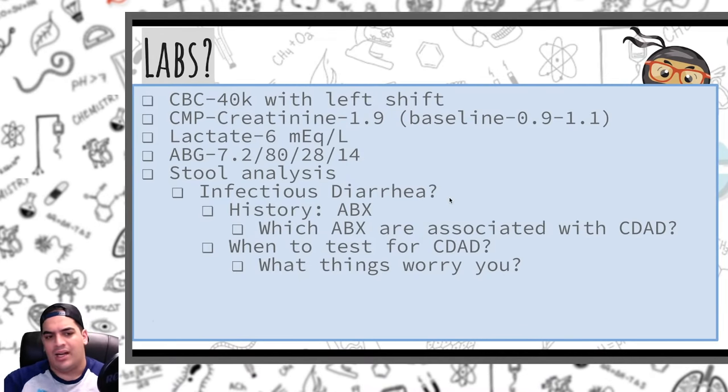Cool. And we had a little bit of compensation with them breathing slightly faster to breathe off their CO2. That's why their CO2 is just below the level of baseline. Okay, cool. So we have a patient that looks kind of sick on their labs.